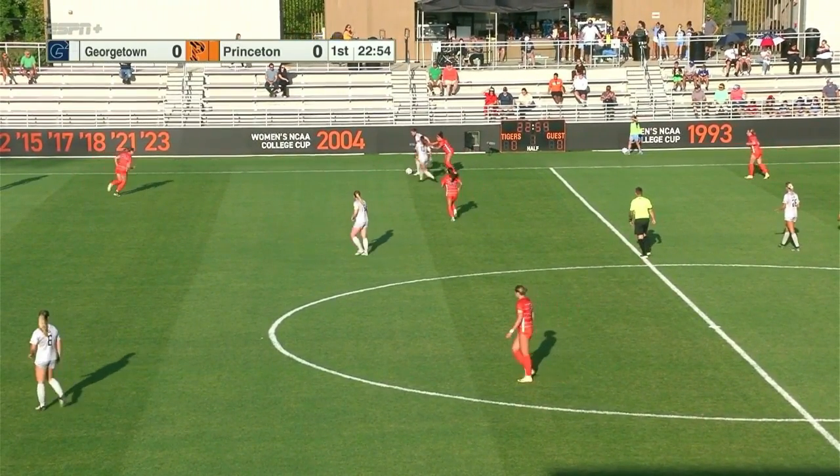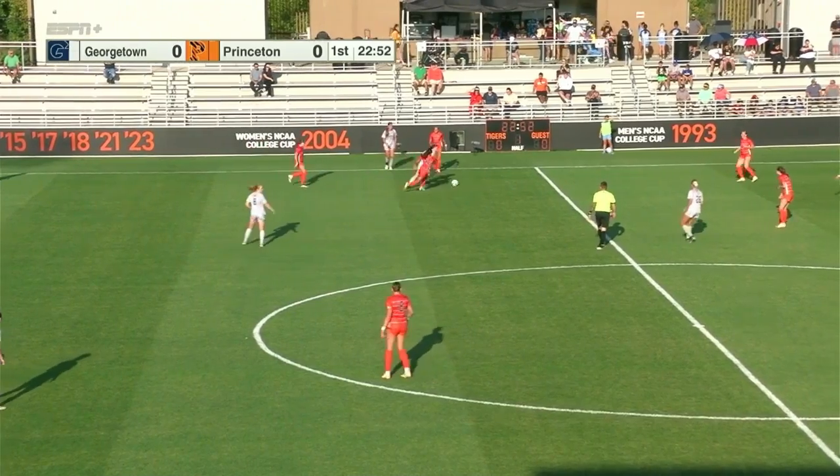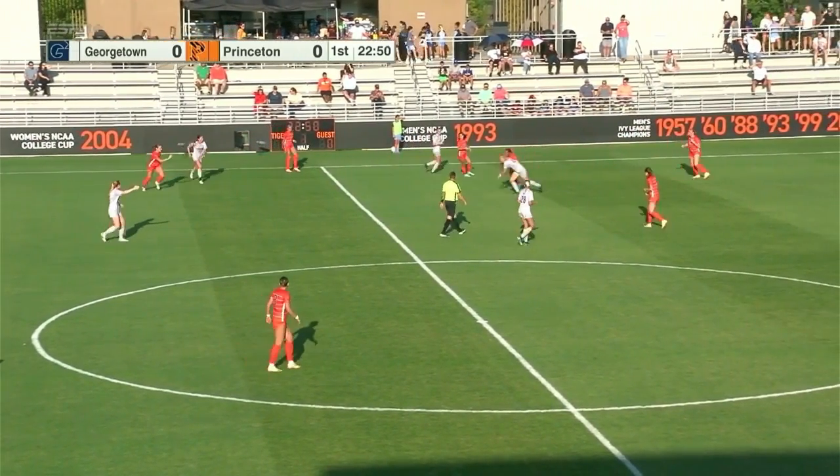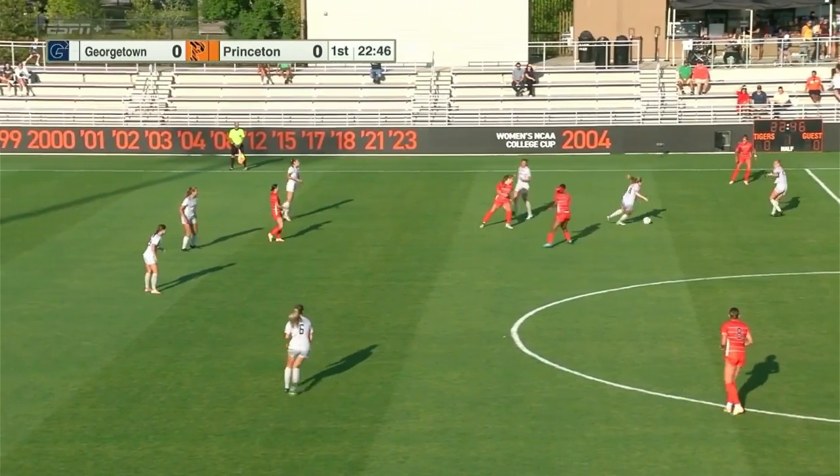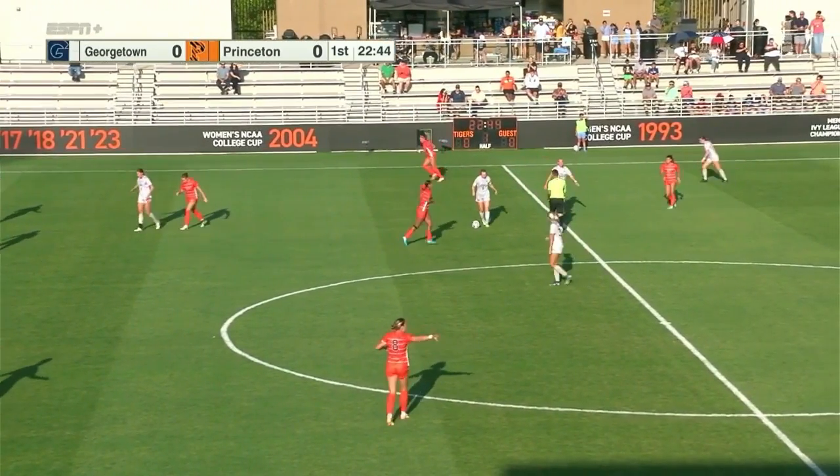Kelsey Wozniak on that ball. Played long ahead for Koemans, and one of the better chances the Tigers have had, just could not connect it in the final third. Brown trying to make a run forward, draws the foul.